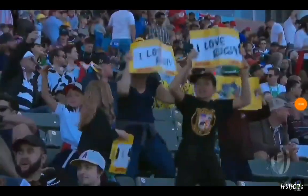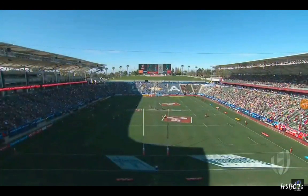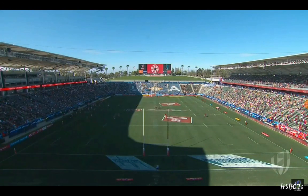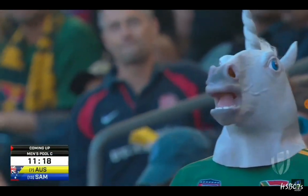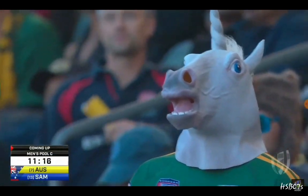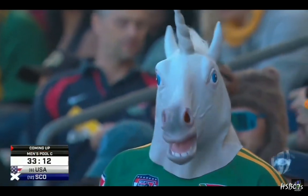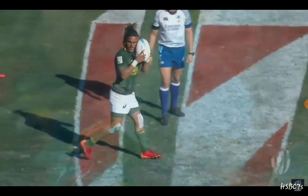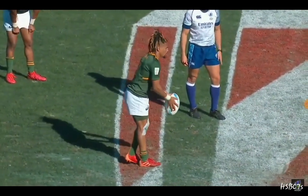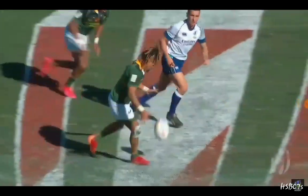What's to come in the twilight session from Dignity Health Sports Park? Next up, Australia v Samoa, USA v Scotland. USA winners this morning, narrow winners over Samoa. Now it is South Africa against Canada.